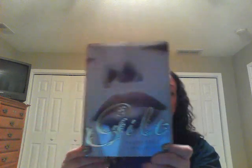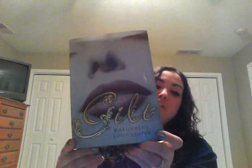So I did get the hardback from the Vampire Academy. I don't know what this is about because I still haven't read anything from the Vampire Academy. And plus, it's book 5. It's not like I want to know what's going on because I don't want it to ruin anything. And this one, I just decided to go ahead and pick up. It's Guilt by Catherine Longshore. Because it was so cheap, I already have this book on audiobook.